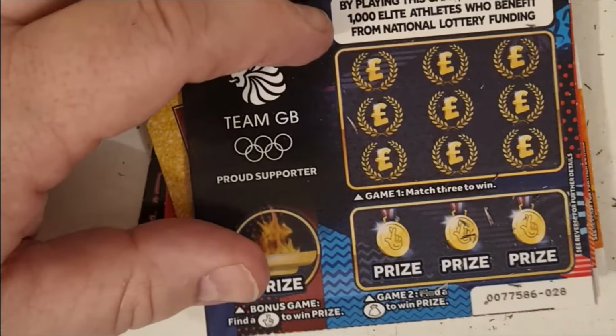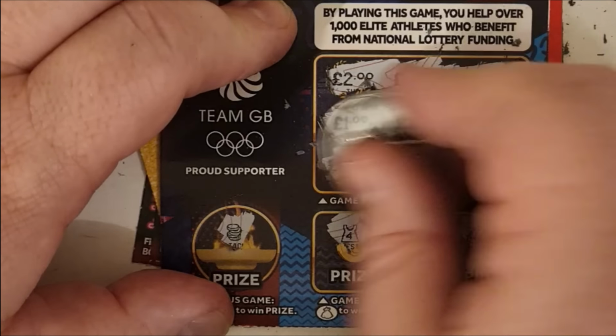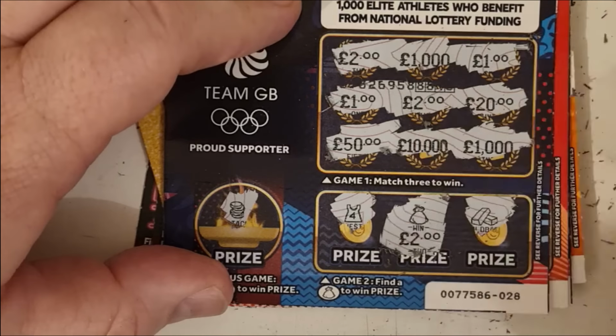Coins. We got a vest. We got a win. We got a bin bag. Yay! And we got Kit Kats. Two. Got my iron U. No. It could be anything. £2. Okay, I'll take that. That's double the price of the card.